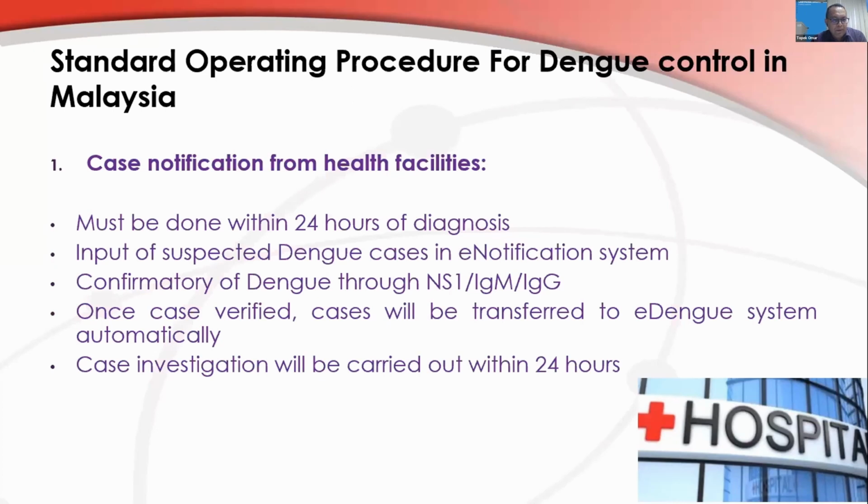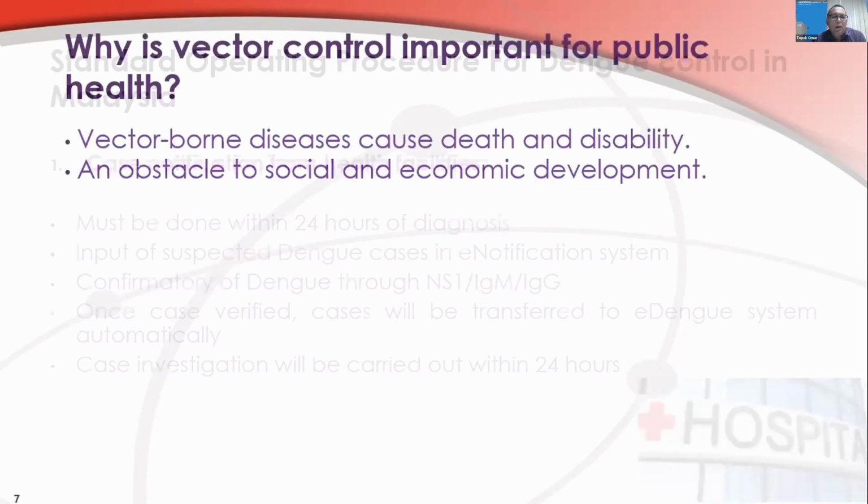Okay. Once the case is verified by the receiving district, the case will then be transferred to another system. We call it the e-dengue system. Basically, the e-notification system and the e-dengue system are related, but they are actually two different systems. The case investigation will be subsequently carried out within 24 hours, after which dengue control will take place.